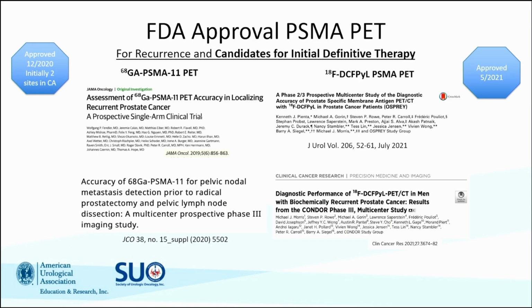With the FDA approval for PSMA PET, initially approved in December of 2020 was gallium-68, and that was actually just in 2 locations in California, and then since that time it's been more broadly approved and more broadly available.